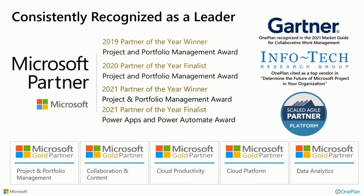Well, one is we have a passion and a specialization in the areas of project and portfolio management, just extending that to overall work management. We're consistently recognized as a leader in these subject matter areas. We were recently again named Microsoft's Global Project and Portfolio Management Partner of the Year, as well as certified by Scaled Agile Inc., such that we can help people in all different types of portfolio management disciplines.